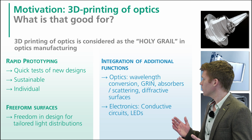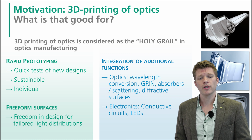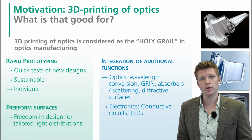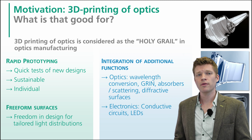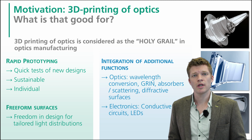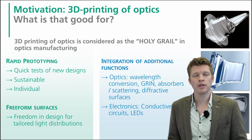Okay, what is 3D printing good for? First of all, it's considered as the holy grail for optics manufacturing. So we can generate basically very complex freeform surfaces which can otherwise only be fabricated using expensive molding tools or milling technologies. The inherent freeform capability of 3D printing enables very complex and individual optical components that generate very specific light distributions for upcoming applications.